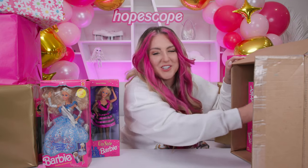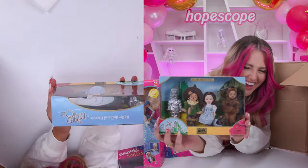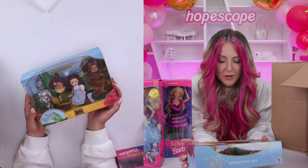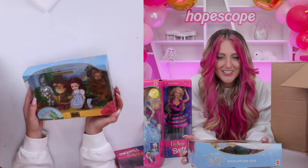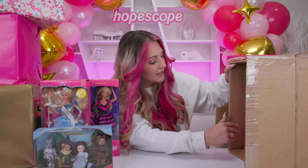Next, oh my gosh. Hey, this looks familiar. Oh, but it's different. It's Barbie Wizard of Oz, but it's mini versions, Kelly versions. Okay, now I think we have every single Wizard of Oz doll, if we didn't before. Those are adorable. What a fun box. This box has no rhyme or reason to it, and I love it.